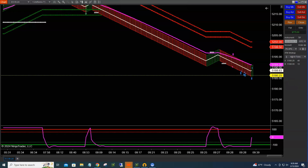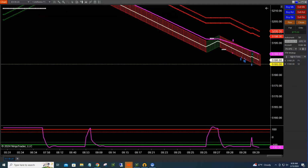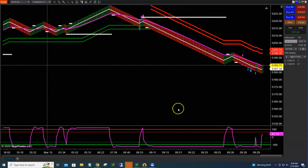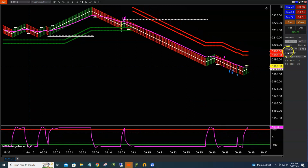Let's see what happens. Yeah, see that right there? I'm not gonna take that. I'm gonna hold off because I have some room up here to breathe. But I don't really like to force it, so I'm gonna hold my bank. I got 775 in pocket, so I might as well just run with that.